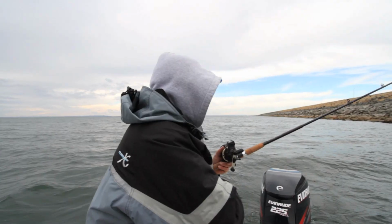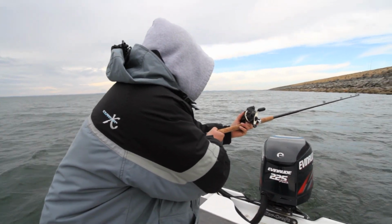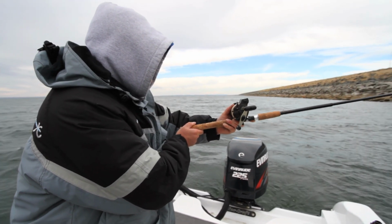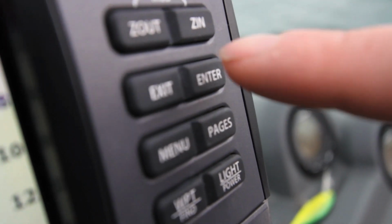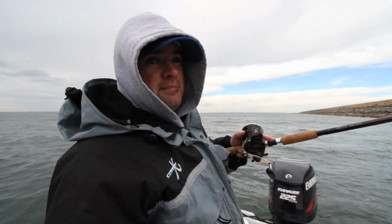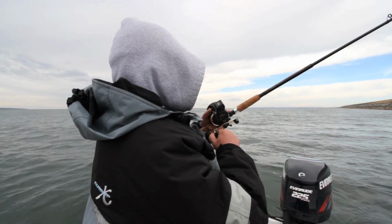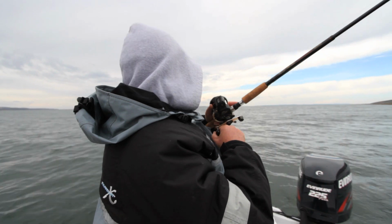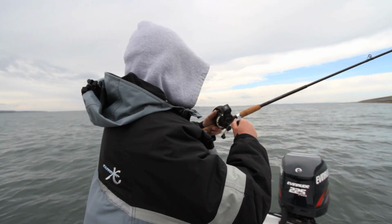Fish. Whoa, I'm gonna put the boat in neutral here. Whoa. Wow. Look at the power of that fish. Isn't that something? Get a waypoint here. Everything grows to Jurassic proportions on Fort Peck. Huge walleyes, big lake trout, big Chinook salmon. Huge smallmouth bass and northern pike, but you name it, it gets big on this water.